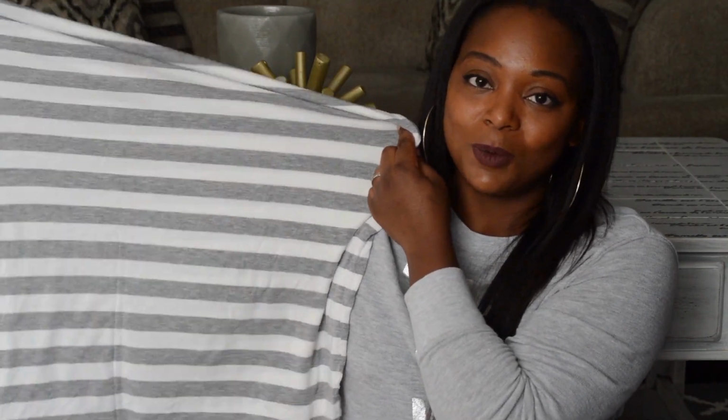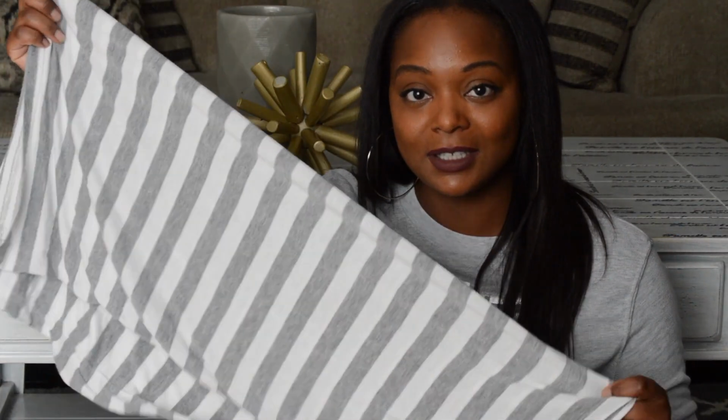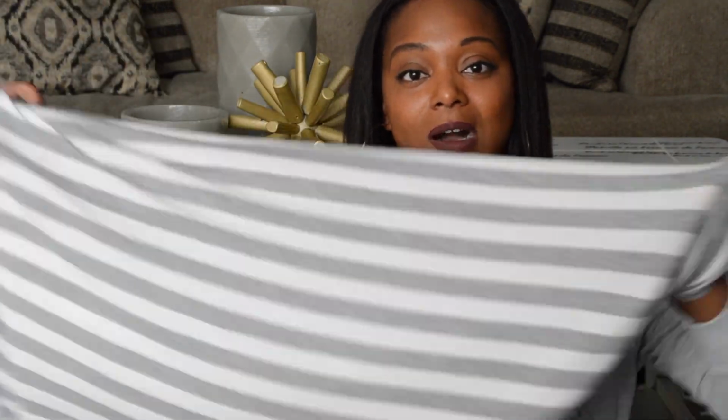It's striped gray and white. I love the color gray. I don't know if you guys can tell. This cover is from Covered Goods. It was about 30 bucks, I believe. It's very stretchy. It's really, really nice. I was very, very comfortable using it. Mason was born in May, and so I used it even throughout the summer. If it was hot out, I was still able to put this on and comfortably nurse him without any problem.